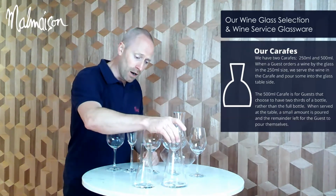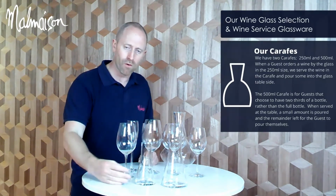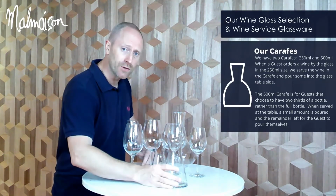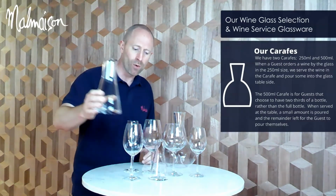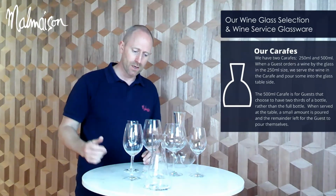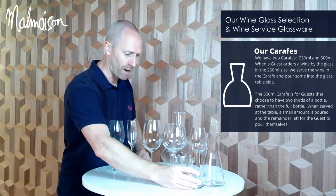Secondly, our larger carafe, which is a 500ml carafe. That is for guests that choose to have 2/3 of a bottle of wine rather than selecting the full bottle. Similar to the 250ml carafe, when this is served at a table, a small amount is poured for the one or two guests that are on that table, and the remainder is left on the table for the guests to pour themselves. So we have the two carafes here, the larger 500ml carafe and the smaller 250ml carafe.